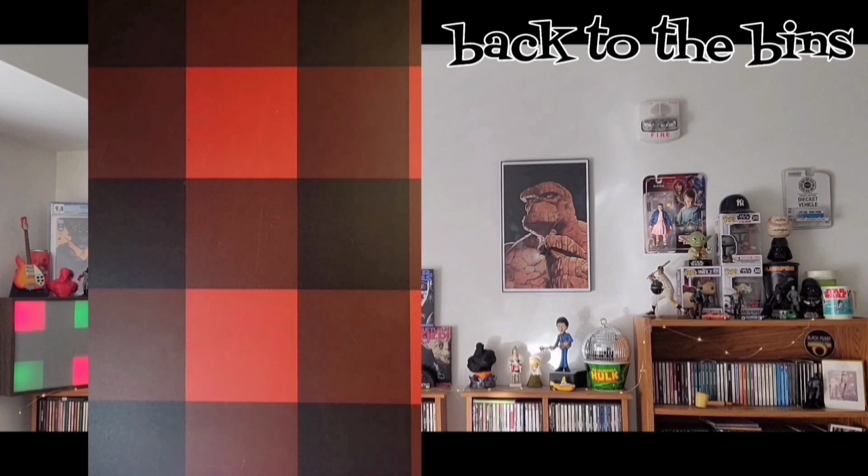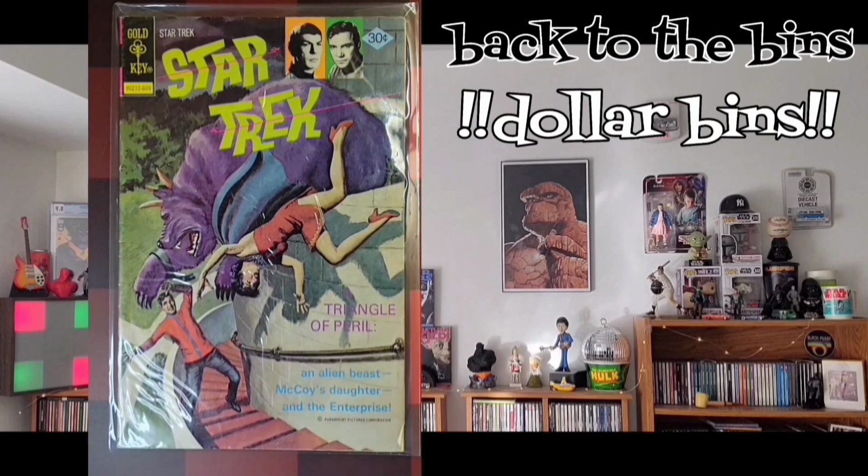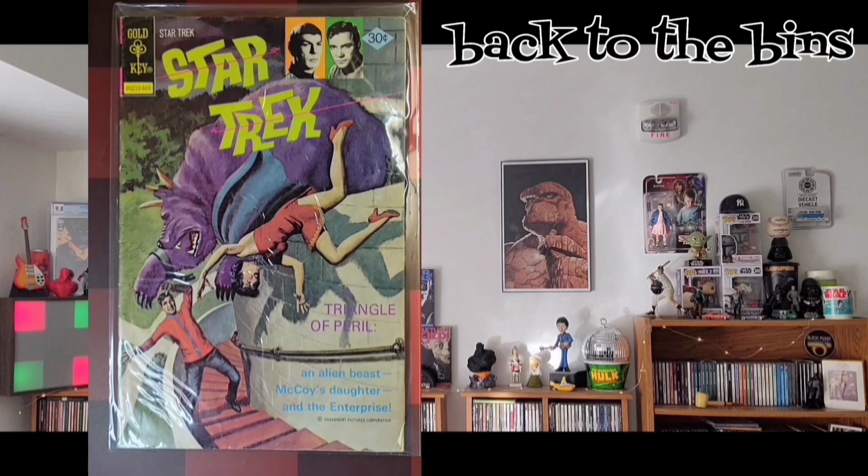Okay, big week, folks. And here we've got something from the dollar bins. Never say no to Gold Key Star Trek. This is issue number 40 from September of 1976. That is a George Wilson cover. Triangle of Peril, An Alien Beast, McCoy's Daughter, and the Enterprise.